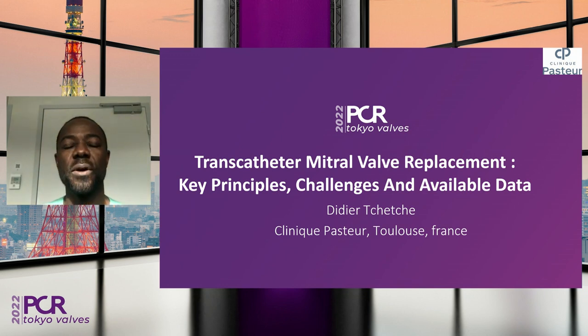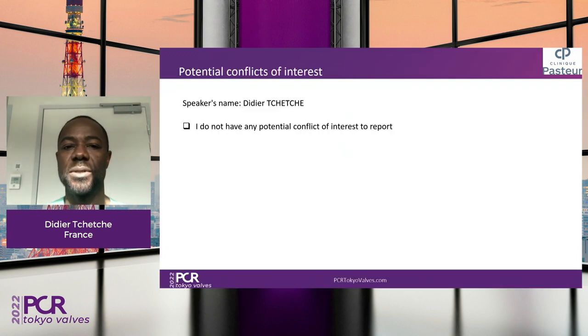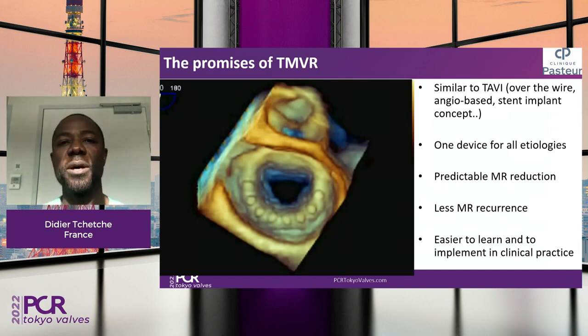So let me drive you through the next 5 minutes through these new options that could be TMVR. And after that, we have one question coming from the audience that we may address. So what are the key principles, challenges? TMVR has some promises in the sense that it may mimic what we achieve with TAVI, with an over-the-wire procedure, a stented procedure. It could be more angio-based. We could imagine that one device could fit all anatomies, more predictability in terms of residual regurgitation and less recurrence of regurgitation. And at last, it could be easier to teach to the overall cardiology and surgical community. So these are the promises.